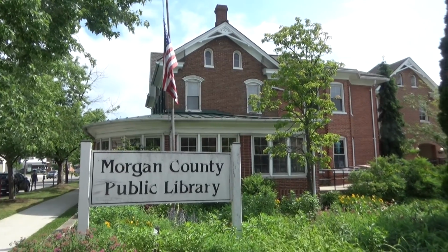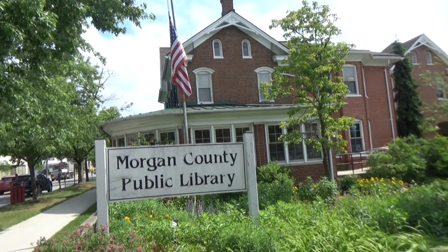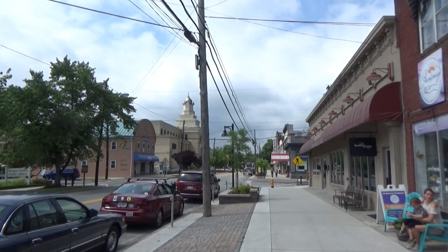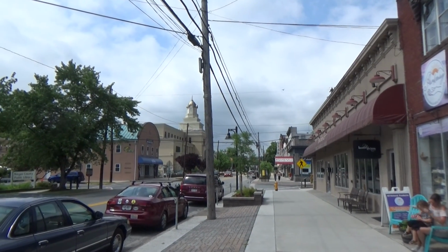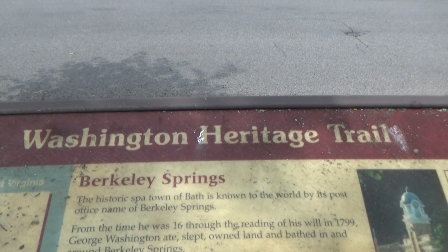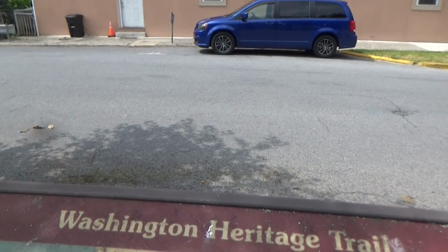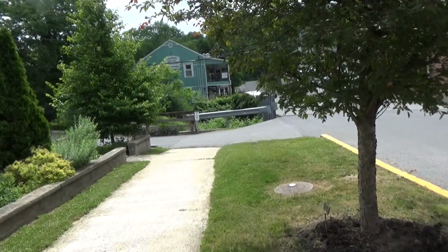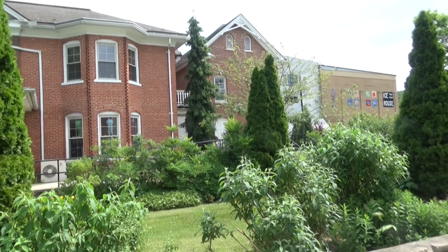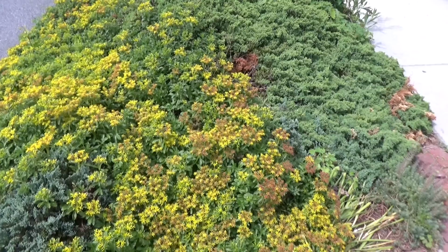They have a nice library in an old house on Main Street or Washington Street. Oh, how risque. A naked olive. This is downtown Berkeley Springs. Berkeley Springs is on the Washington Heritage Trail, which is a 130-mile long trail that George Washington traveled. He also visited Berkeley Springs about a dozen times and brought his family here to soak in the springs.